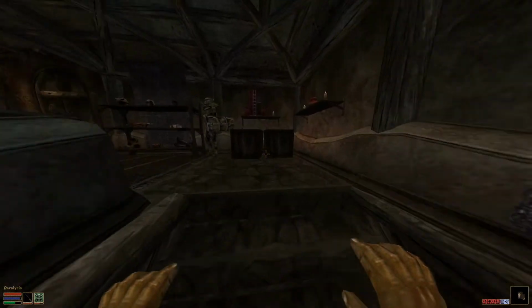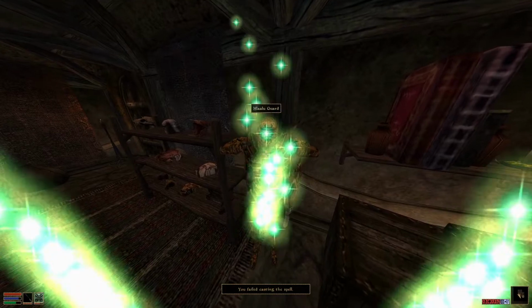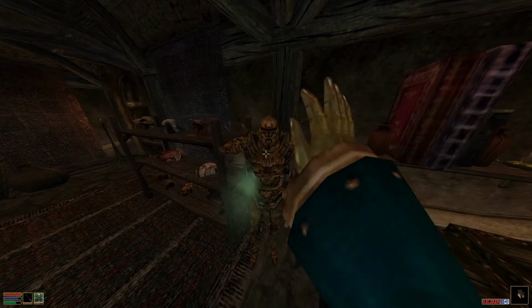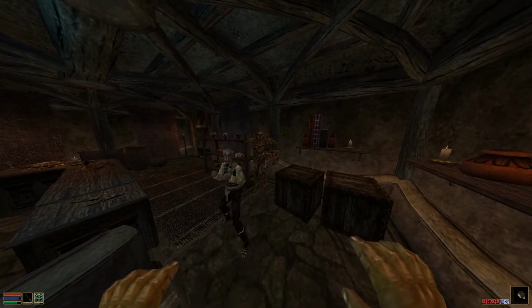We can actually test the paralysis spell on this guard here. I know you. You can! Look at you, you're paralyzed for 5 seconds.